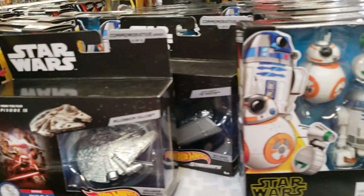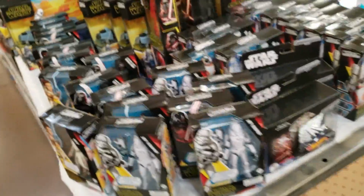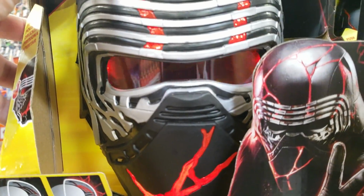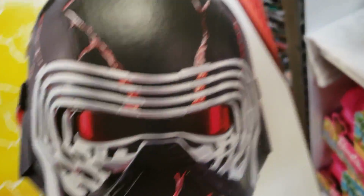We got plenty of Rise of Skywalker shit. We have Hot Wheel Millennium Falcons, we have plenty of D-O, Doo-Doo, droids, lots of Darth Angst. Let's check out Darth Angst's helmet. Ooh, it lights up. Angsty. Beefy. Let's take a look at the back. So this helmet features Force Rage. Yeah, it's more like Force Hemorrhoids from Kylo Ren, but hey, nice try, Hasbro. You gotta sell the toys to somebody.